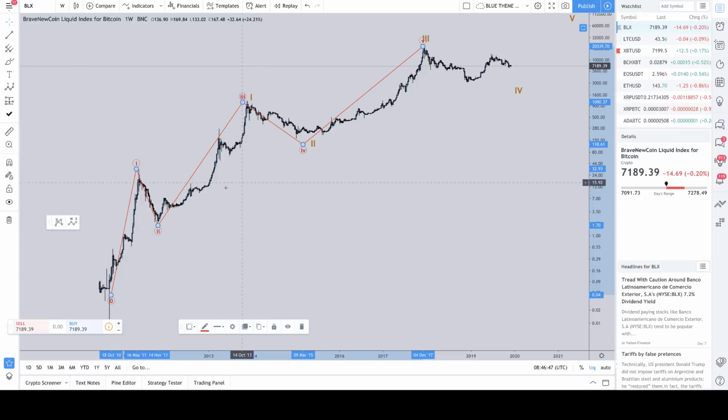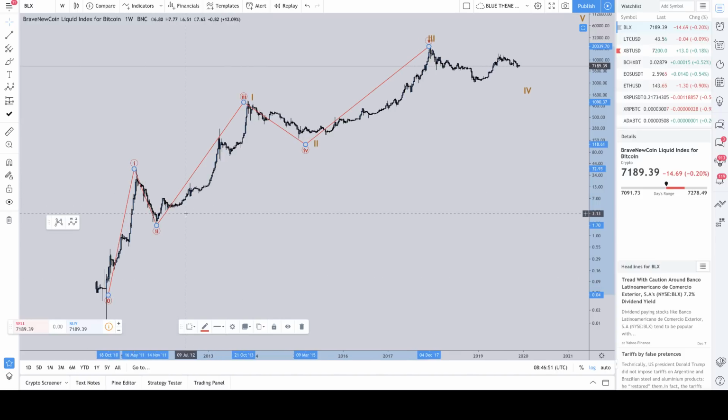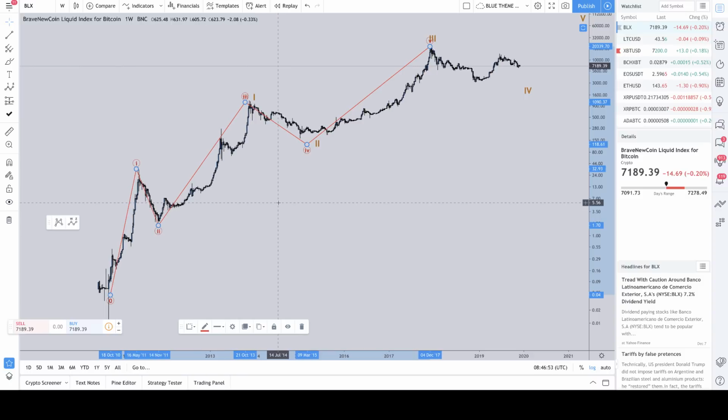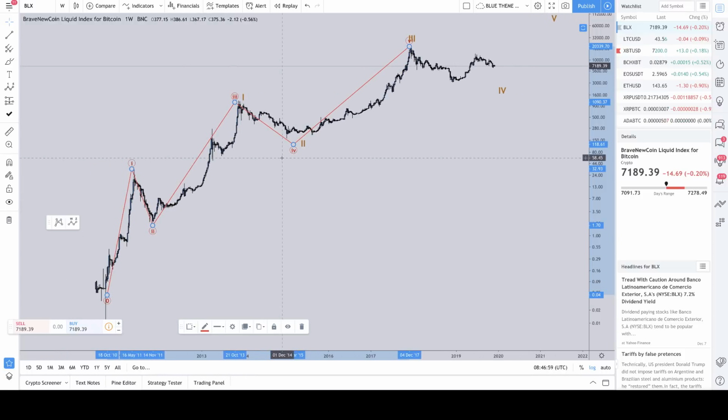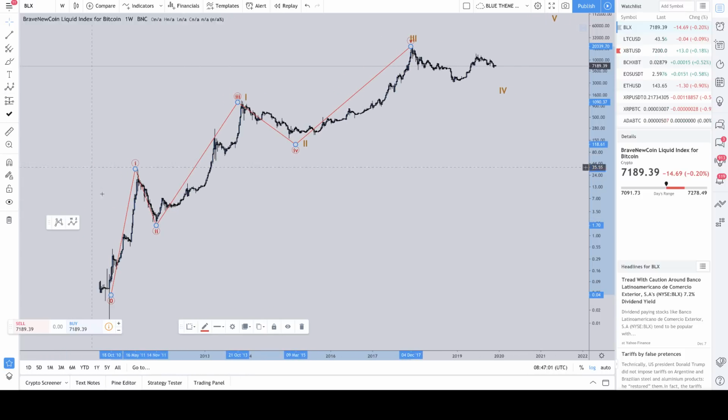So with that in mind, we're going to take a closer look at each of these individual moves and try and count the subwaves. That's going to give us a little bit more clarity as to what we're seeing here, and that's also one of the reasons why I don't have the count labeled this way, because from a subwave perspective, it doesn't quite look right to me, all right? So let's start off with the first wave, which is going up to $35 off of the lows from inception. We can see a fairly clear wave 1, 2, 3, 4, and 5.